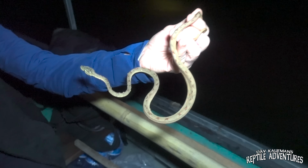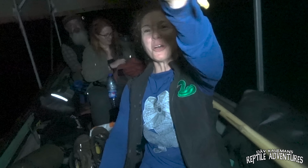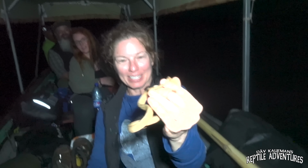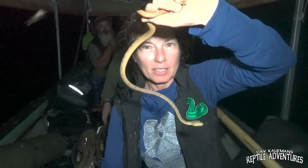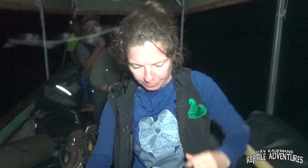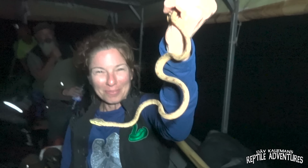Now, this would be a good time, seeing as this is our first Amazon tree boa. They call them cooks here. Yes, they do. Oh, sorry, guy. I didn't mean to jump that bad. He's gonna bite me because these guys always bite. But they call them cooks, even though you taught me, Dave, that cooks are a whole different species. They're endemic to an island in the Caribbean, St. Lucia, St. Vincent, one of the islands in the Caribbean. I'll look it up and I'll put it on the screen down below. But yeah, it's just interesting that they call them cooks here.